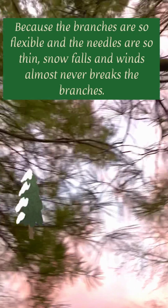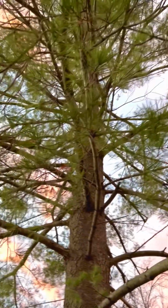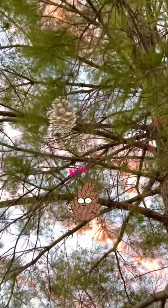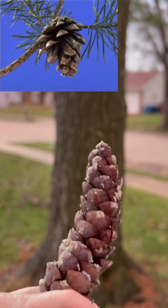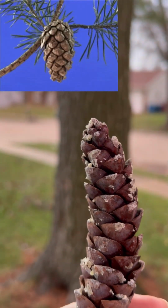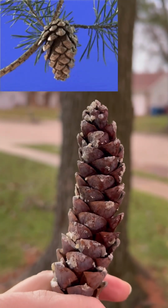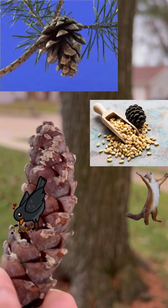Another thing that's really beautiful about it is that when the pine gets ready to reproduce, when it gets really cold, the pine cone will close up completely and protect the seeds. And then when the weather is warm, the pine cone will open up and allow the seeds to disperse. The squirrels just absolutely love the pine nuts.